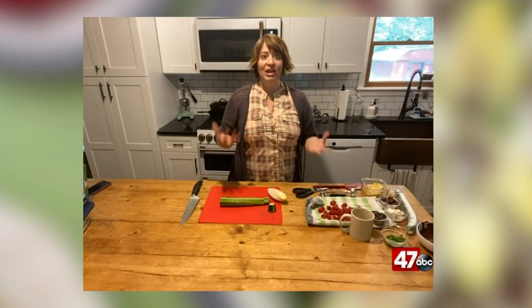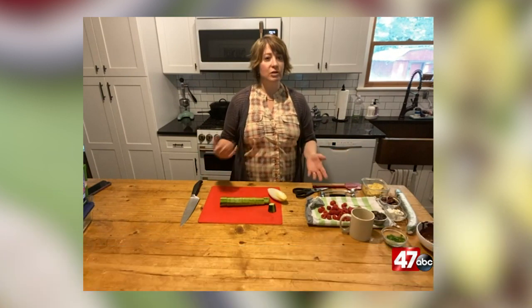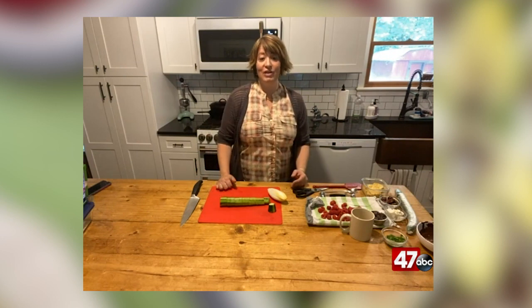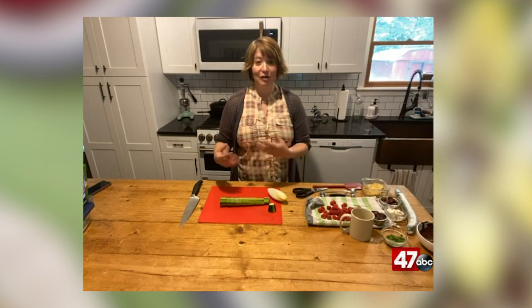We are all looking for ways to be healthier. And one of the biggest things we can do is eat more fruits and vegetables. They are packed full of essential nutrients and vitamins and minerals and all sorts of antioxidants, and they're really the foods that help us feel our very best. So today we're going to use fruits and vegetables in a way to kind of carry our other foods.